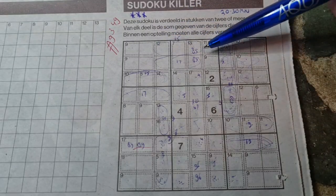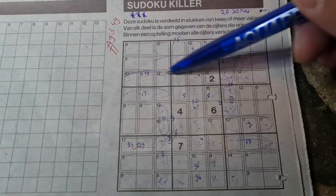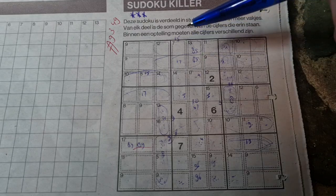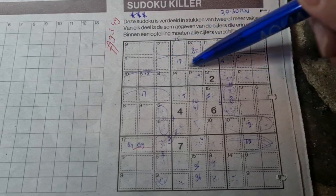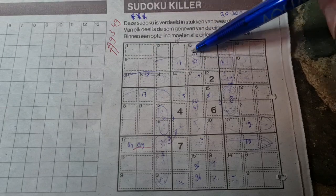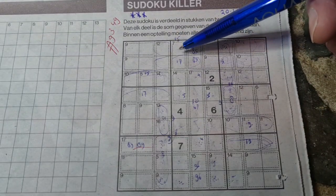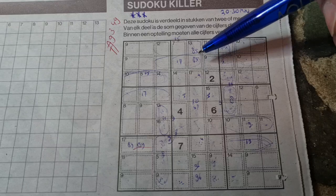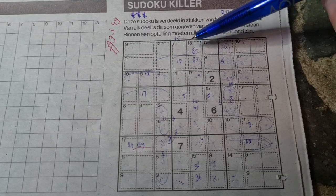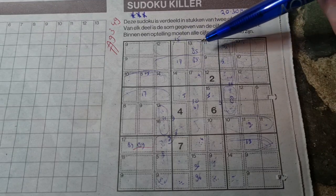Yeah, 32, okay, so minus 32, 17, yes, should be 17. Place the 8 here, and these two boxes should be 7, so this is a 5, these two should be 10.